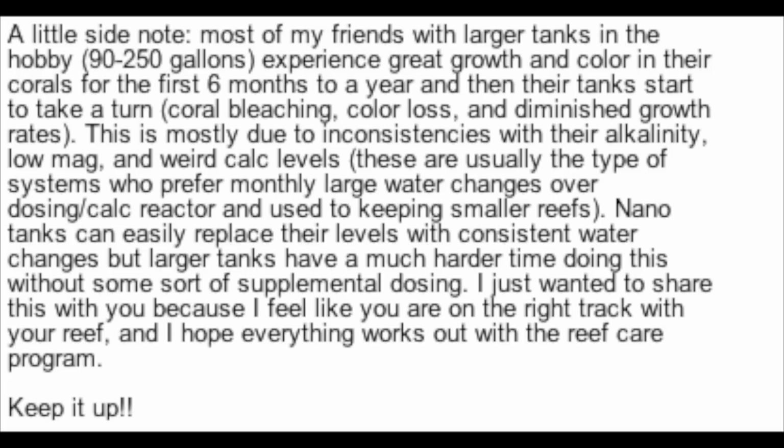These are usually the type of systems who prefer monthly large water changes over dosing/calcium reactors and used to keeping smaller reefs. Nano tanks can easily replace their levels with consistent water changes, but larger tanks have a much harder time doing this without some sort of supplement dosing. I just wanted to share this with you because I feel you are on the right track with your reef, and I hope everything works out with the Reef Care program.